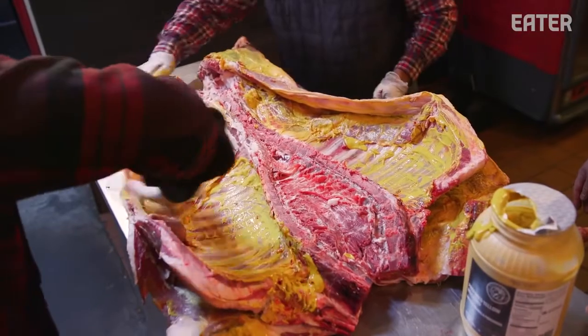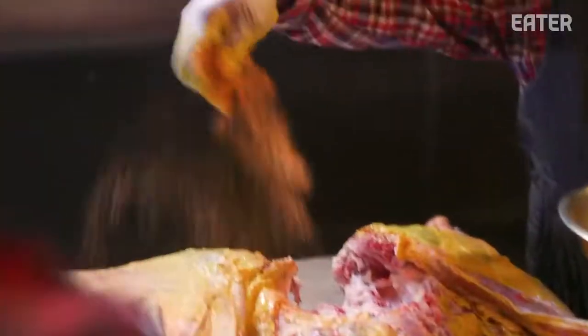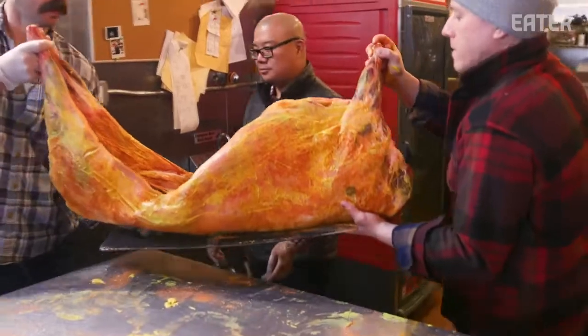So what's in the seasoning that we're putting on this? It's a kind of Indian-inspired one. There's garam masala, Kashmiri peppers, coriander, and a bunch of other random things. Cool. All right, let's go.